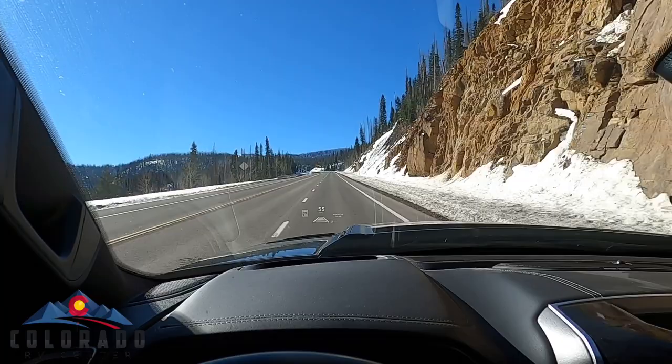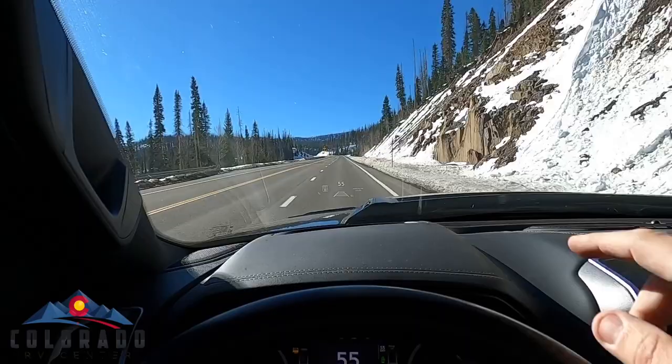I can see the tips of the mountains right up there. That's the top, or the beginnings, the very left side of the top of Wolf Creek Ski Area right there, which is now open for the season. It's open the first weekend in November.